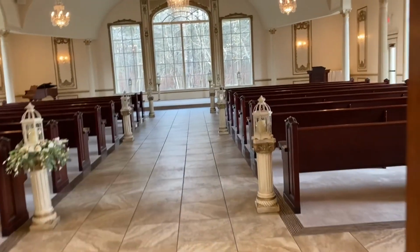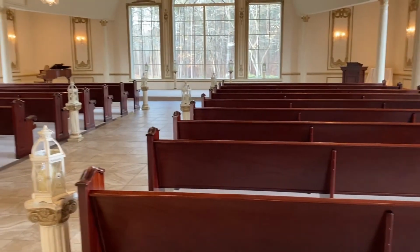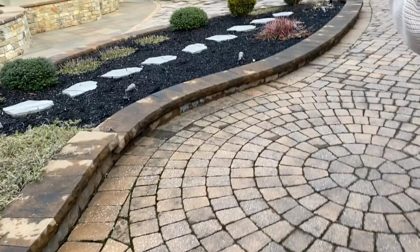So here is the chapel, and like I said before, I just think anytime a venue has a chapel on site, it is just such a plus, and I really did love the inside of this chapel. The outside I wasn't crazy about, but I did really like the inside. And this little room here is the waiting room before I would walk down the aisle.